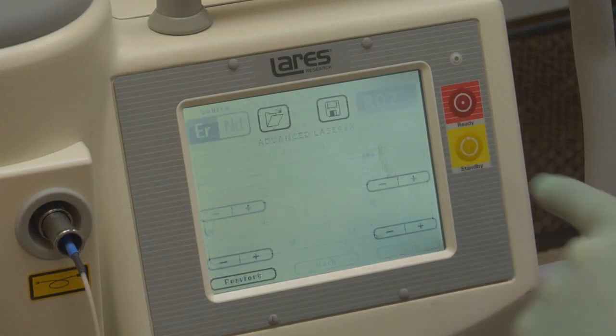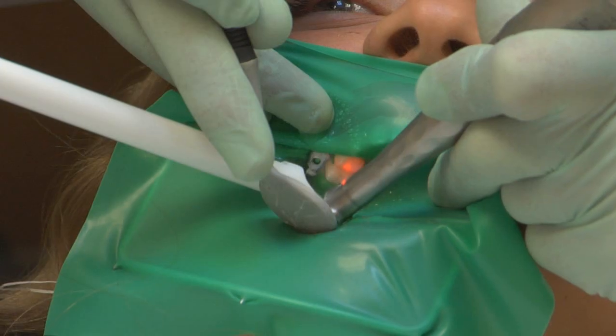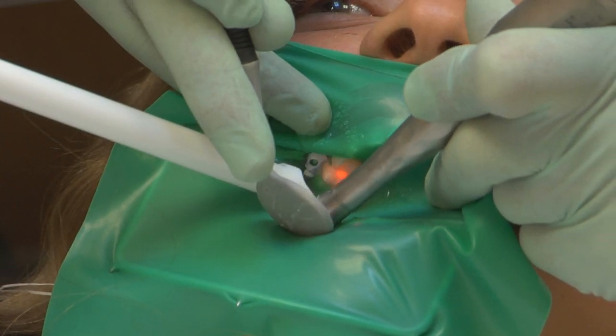We use a laser to seal off the exposed nerve tissue, and then we use medications to help that nerve heal and help save the tooth from the requirement of a root canal. And we have the benefit of avoiding fracture to the tooth because the tooth is not dry, and we avoid the damage to the root which can happen during a root canal procedure in some cases.